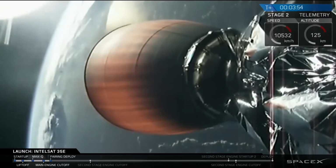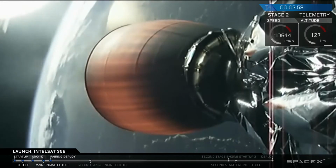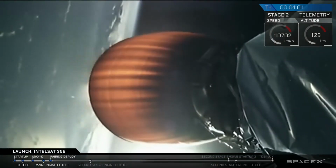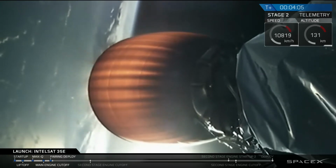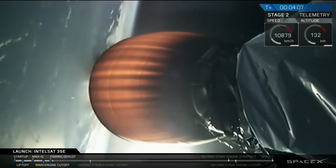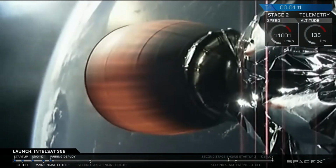Coming up on T plus 4 minutes into flight. Bermuda, we saw a successful separation of the payload fairing. Intelsat 35E attached to the top of the second stage, now exposed to the vacuum of outer space. We've also heard the call out that propulsion continues to be nominal. Trajectory looks good for the Falcon 9.